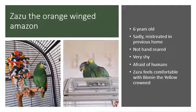Zazu the orange-winged Amazon. Zazu is an orange-winged Amazon, aged 6. Sadly, in his previous home, he was mistreated, and the previous owner also clipped one wing completely to stop him flying, which forced Zazu to be near the previous owner so he could pet Zazu. Sadly, this caused Zazu to become very shy and timid around humans, which is very understandable, and will take a long time to gain trust with humans again.